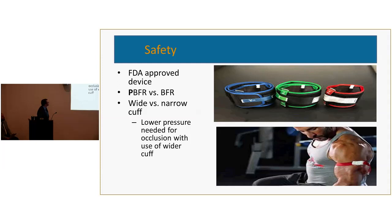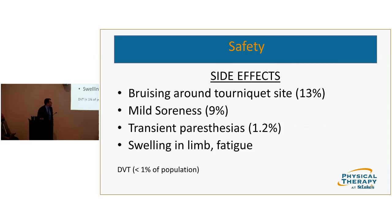The most common side effects: bruising around the tourniquet site. These are the most common side effects reported in the literature. I've never seen this. Soreness, mild soreness, certainly transient paresthesias, swelling in the limb, and fatigue. And again, compared to even the general population, the chance of a DVT is less.